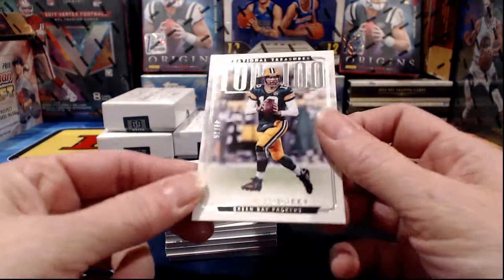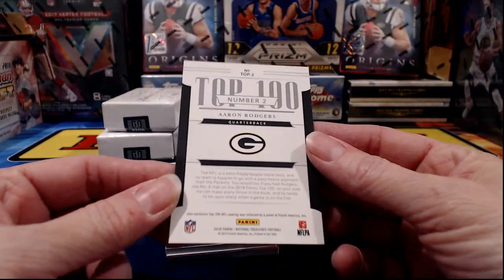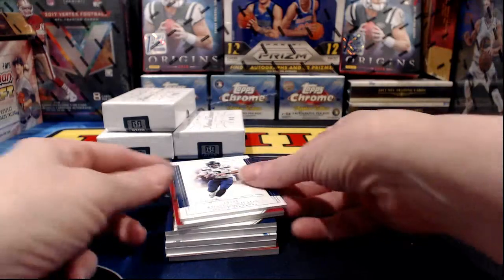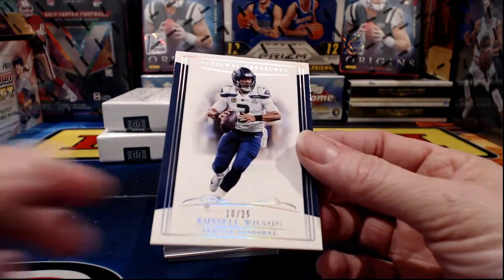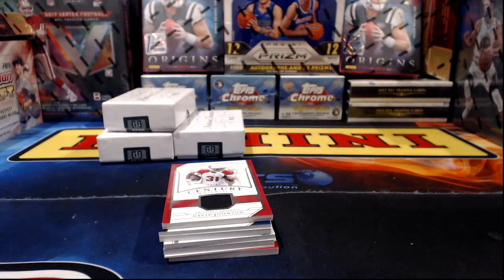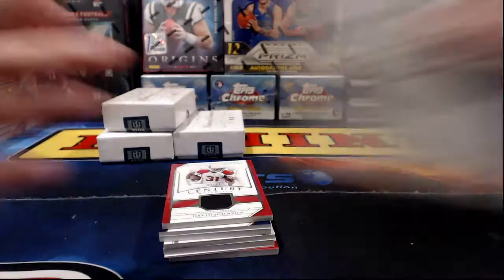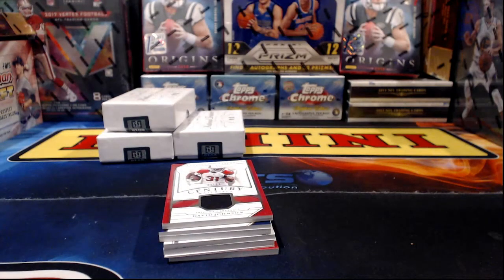All right, so we have got, for the Packers, numbered to 75, Aaron Rodgers is our first out. And then numbered to 25, a little Russell Wilson for the Seahawks. I guess actually I could just sleeve those as we go too. Usually I sleeve the base later, but we don't have a lot of work to do tonight, so we may as well do them as we go.